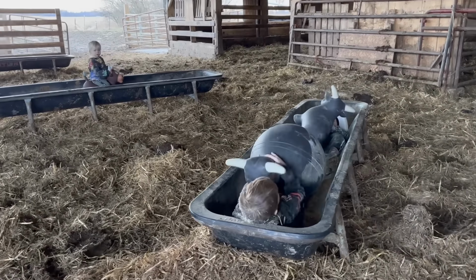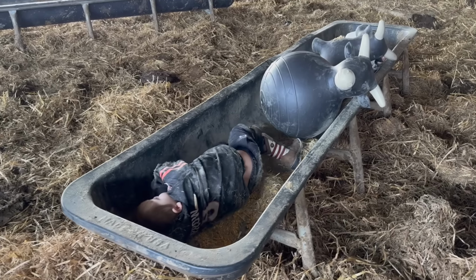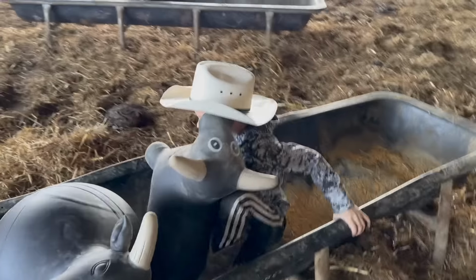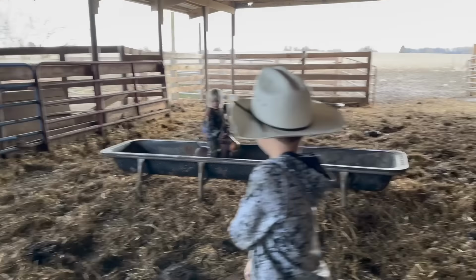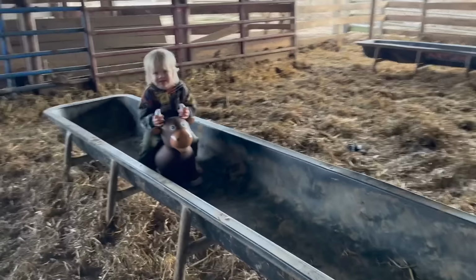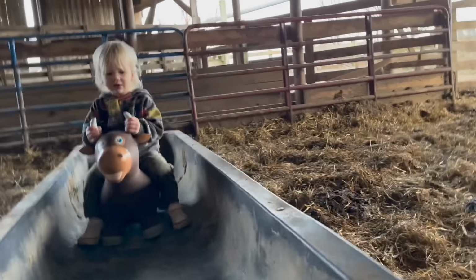Okay, so 5 minutes in this pen. And the boys have decided to take a cow feed bath, slash make it into a bed, slash turn it into their clothes. And then the one behind them is doing his own little rodeo. Whoa, cowboy, ride him good, son. Whoa, cowboy, hold on.